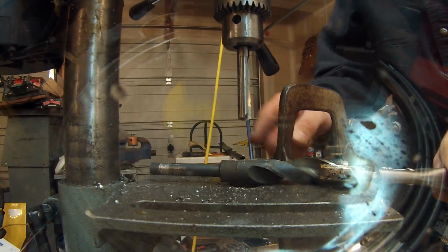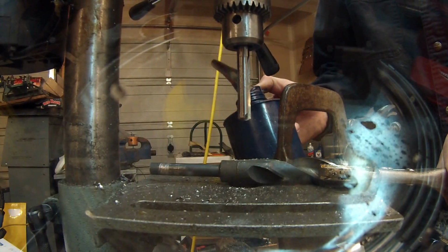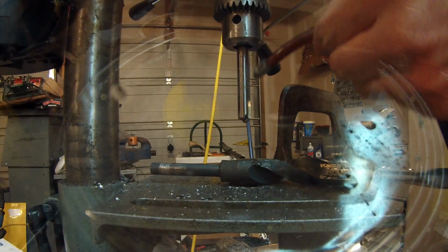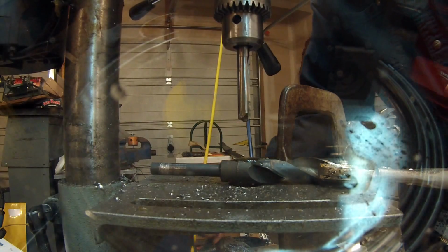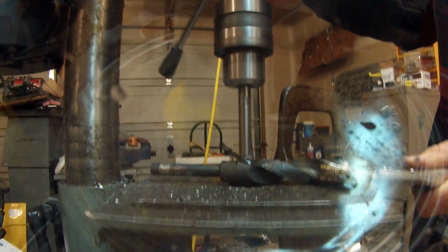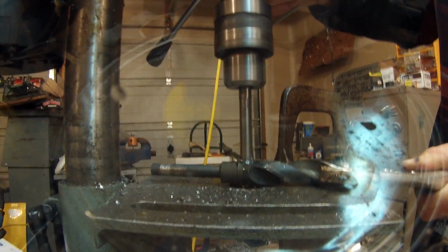Okay, so the purpose of this demonstration is to show you just how superior a carbide bit is to an HSS bit. This is an HSS bit that we've got here. We just made a little flat edge so that it can have a chance to get started on there. And carbide should go right through.